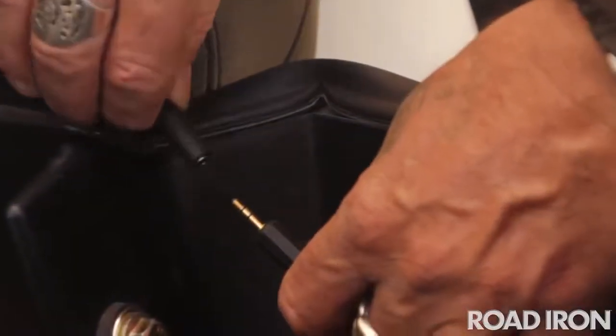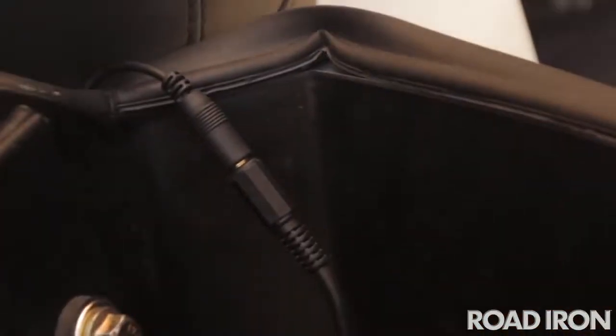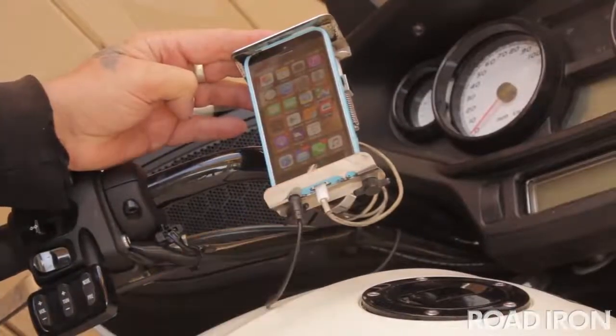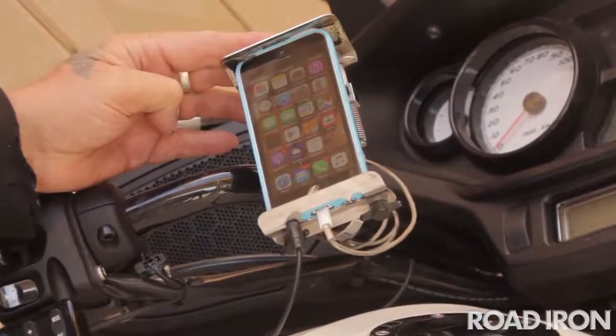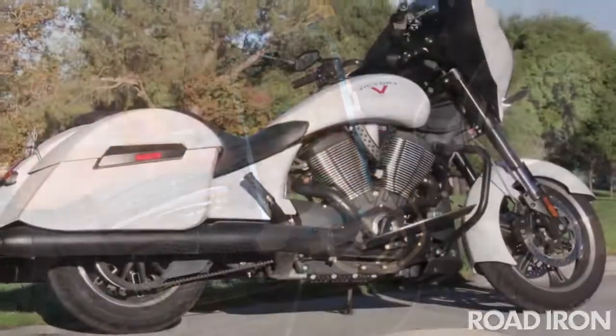I've gotten around it. I simply put a 10-foot extension that I bought from Radio Shack for $10, ran it underneath the tank and directly to the handlebars where I have my phone mounted. So this is just not a big sin. It actually works fine if you just do that, and it saves you a lot of trouble with hooking up Bluetooth adapters and all the other stuff from previous models.